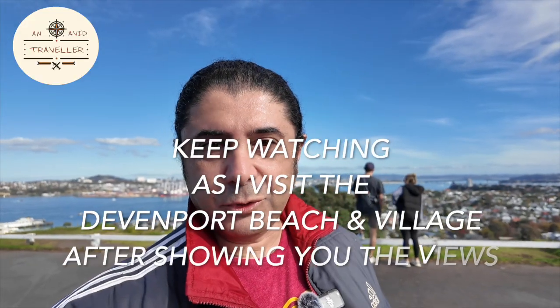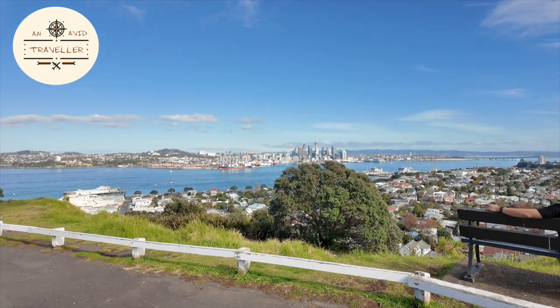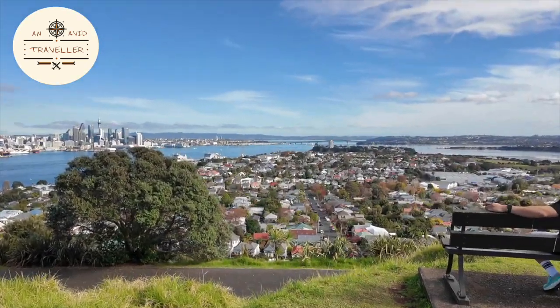Hey guys, so I made it all the way up. Bit of a walk, but man, the view is worth it. That's for sure. So let's take a look at this side first, and then we're gonna have a look at the other side where Rangitoto is. So this is the city. You can see there. Let me start with this side.